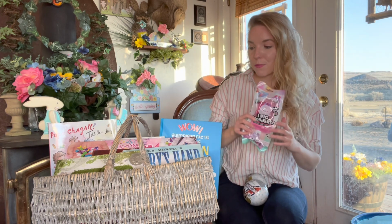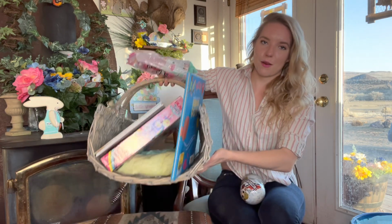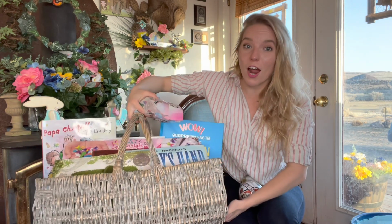So I am probably going to wrap this one in a little bit of tissue paper, and I'm gonna sneak this one underneath in this big old cavity in my basket. And as you can see, I still have a lot of room in here to sneak surprises in. So this is my first one.